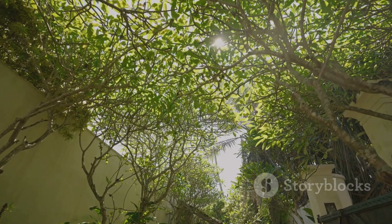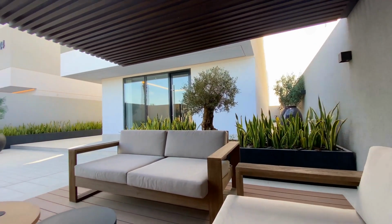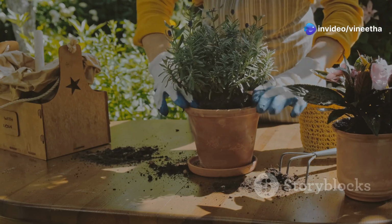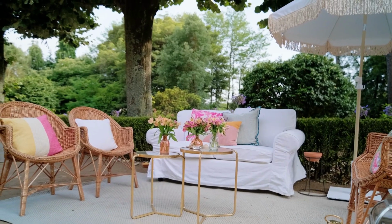Today, we're stepping outside into the heart of our summer homes, the garden. Our outdoor spaces should be cozy and personal, an extension of where we live and love. We'll explore 15 ideas to transform your garden into a stunning summer sanctuary. Think of it as bringing the comfort of your living room out into the fresh air.